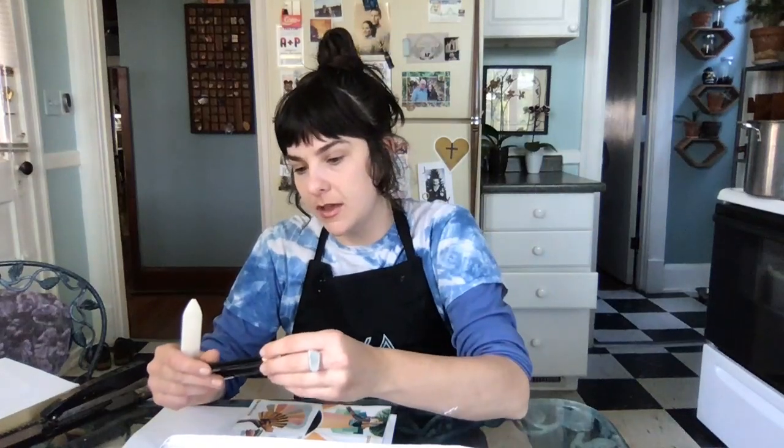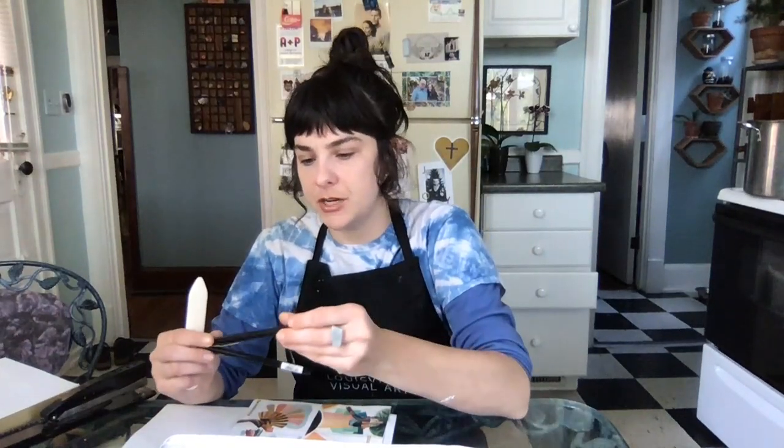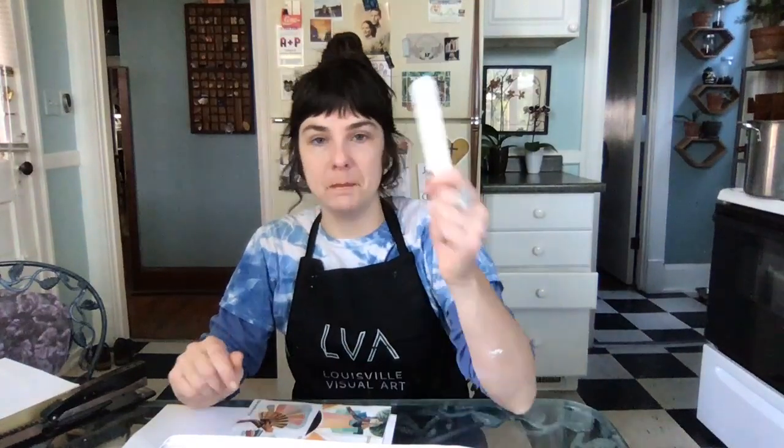This is a Le Pen, which is pretty nice, one of my new favorites, and then a Pilot Fine Liner, which is one I've really liked recently. I also really like Pentel sign pens. Sorry, to be said. All right, and a bone folder.